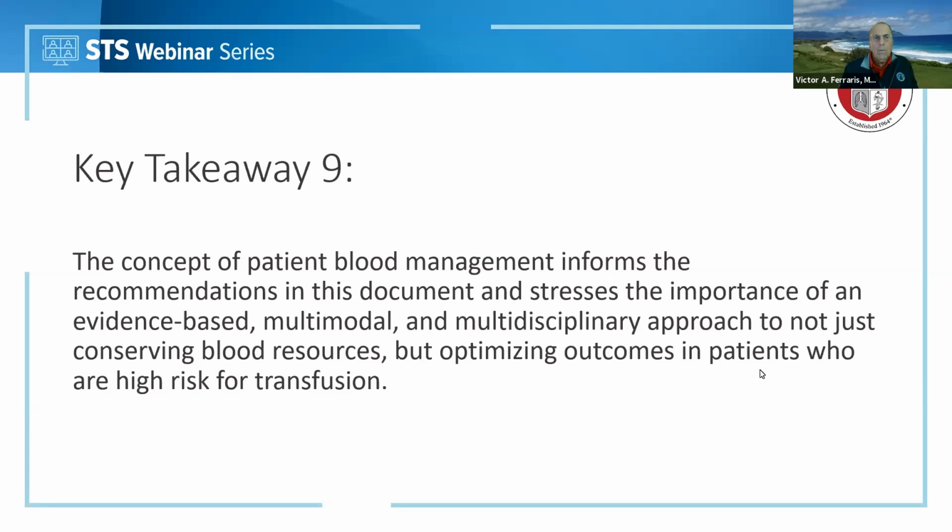The two takeaways that I want to talk about are summary takeaways. The first one is that the concept of patient blood management informs recommendations that have all been discussed here. The importance of an evidence-based, multimodal, multidisciplinary approach is not just to conserve blood resources, but importantly, to improve patient outcomes. And that really is the goal here.